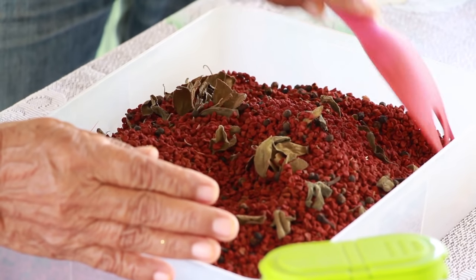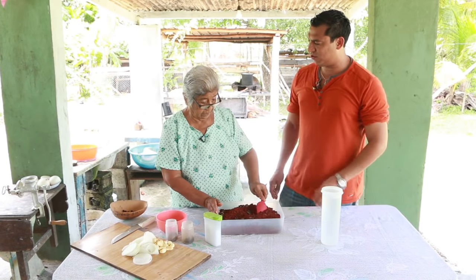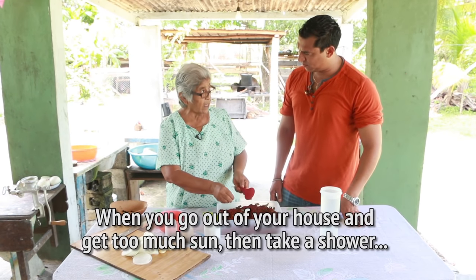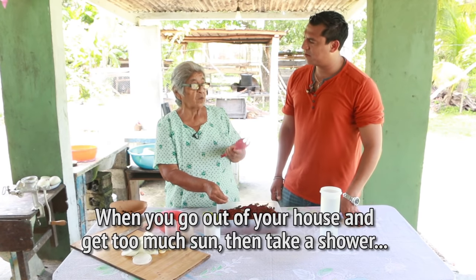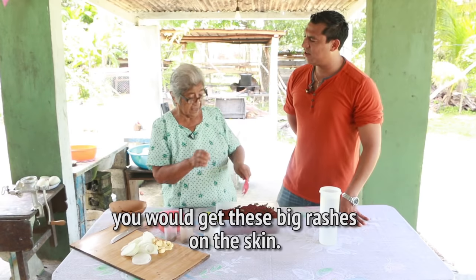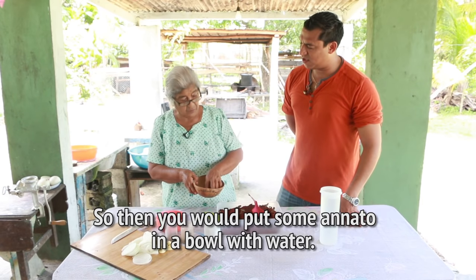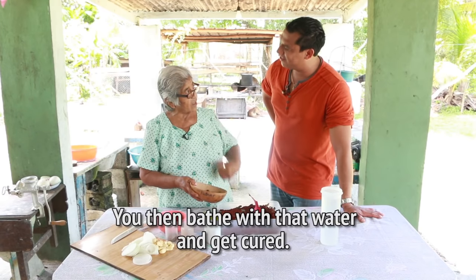Besides recado, are there any other ways to use the anato? Solo para recado? Es medicina también. Ajá. Esto cuando uno sale de su casa, de su cuarto, viene del sol y baña, le salen unas lonchas grandes. Y entonces este se pone aquí. Y se pone un poco de agua. Y entonces pone eso.